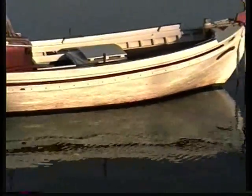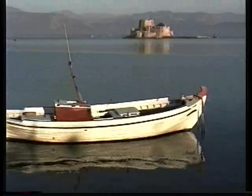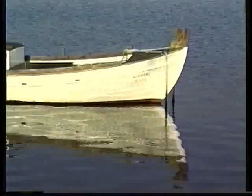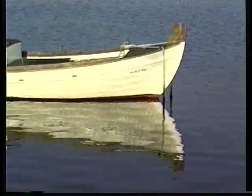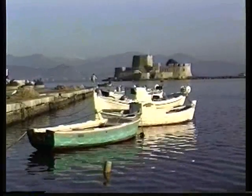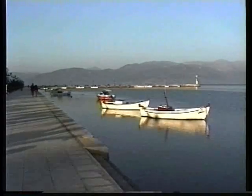in Nafplion. Everything is carefully planned so you don't have to worry about the details, and sometimes we run into these surprises, like a Venetian fortress in the middle of the harbor, or beautiful reflections in the early morning dawn. There's a convenient walkway that'll take you out on the docks. You can go right past the harborfront cafes here in Nafplion.